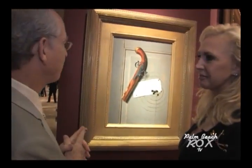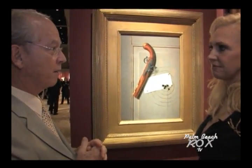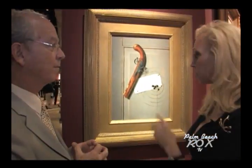This painting belonged to a couple who invested all their money with Bernie Madoff. And this was the only thing they had left of value. Wow. And what will this sell for?